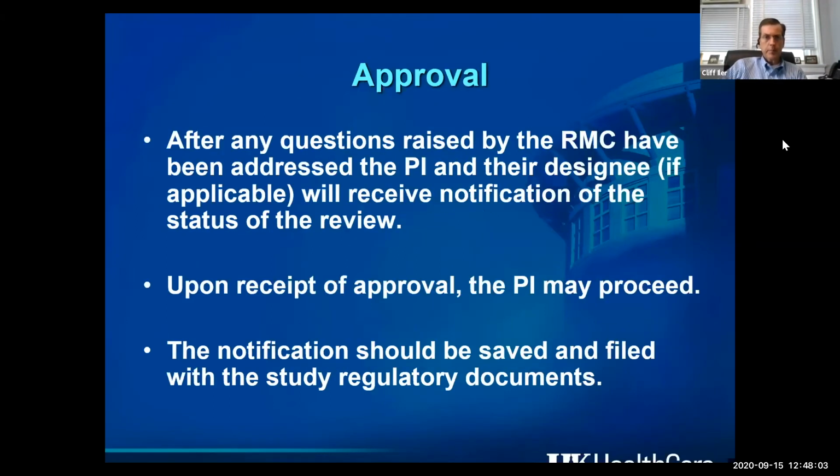So next, after the questions are raised, under the current process you get an email. Your PI, and whoever sends it to me initially, gets an email from me saying it's been approved. It's going to change under the new process, and you'll get an email from, I don't remember exactly who, from Marietta, but someone else is controlling the final approval process. And once you get that approval, you're good to go.